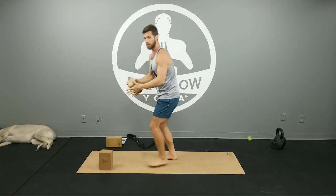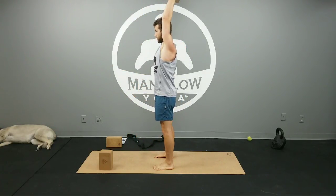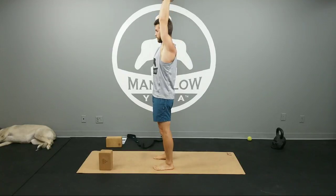If that's still difficult, get a block, hold the block between your arms like so, and then squeeze back. This is going to help you get into this. It's going to help with active mobility. It's also going to help if you have a little bit less shoulder mobility than is optimal.